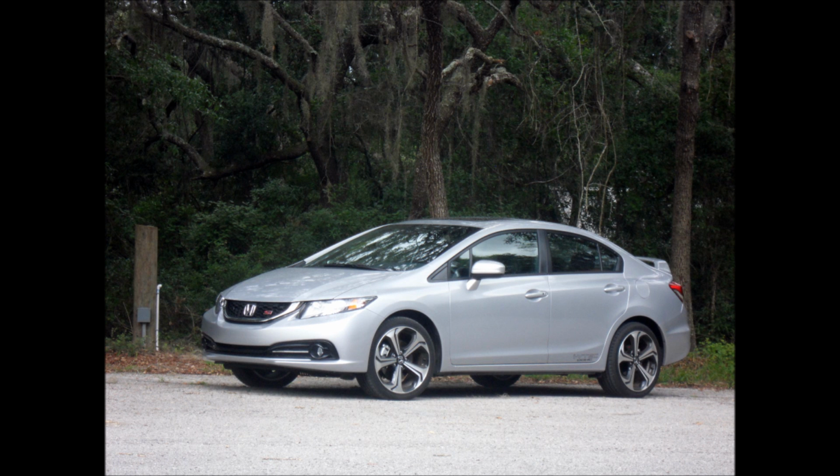In its early years, the Civic Si was a force to be reckoned with. It had power and agility that was rarely matched, plus a name synonymous with reliability. With competition fiercer than ever, is the Civic Si still a dominant force in the industry? I'd answer that question in 2 ways, yes and no. Sure, the 2014 Honda Civic Si Sedan is still a badass sedan.